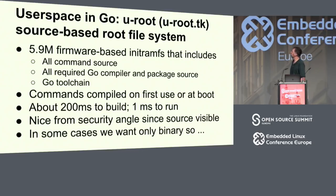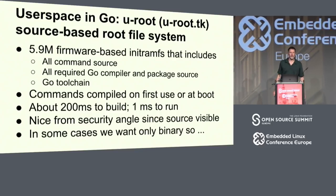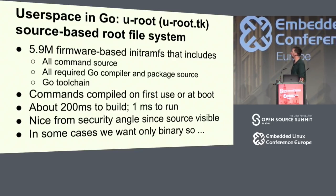Our user space is written in Go, and there are a lot of reasons for that. We tend to trust Go a lot more than C. At Google, it's really viewed with favor if you can have a thing in Go instead of C. I spent many years with BuildRoot and BusyBox and all those things, and I started this u-root project about 6 years ago when I had yet again another BuildRoot failure, and I just got tired of trying to figure out all the config scripts and stuff.